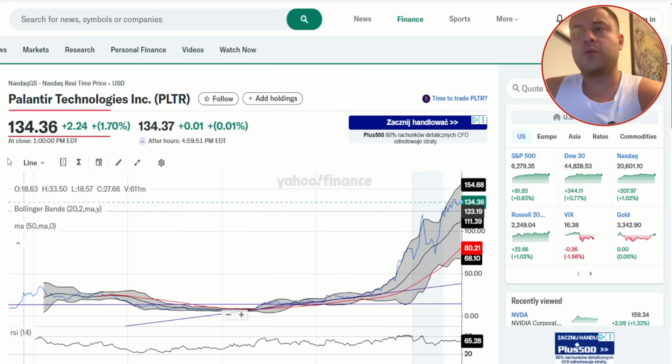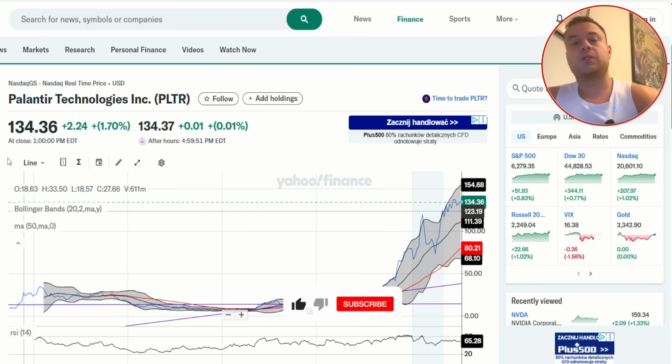Palantir is at $134 per share. I like this stock a lot, specifically because Palantir has had really good momentum. Palantir is essential to AI, has a lot of macro tailwinds from AI regulation and geopolitics, and plays a key role in cybersecurity. That's really important right now.